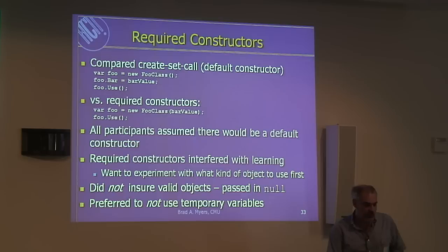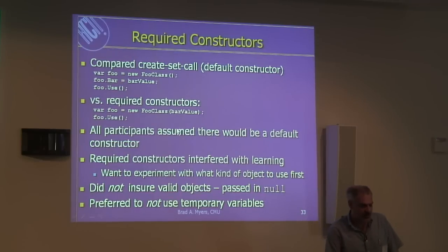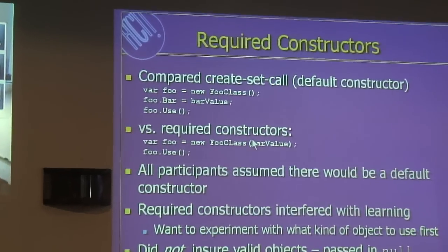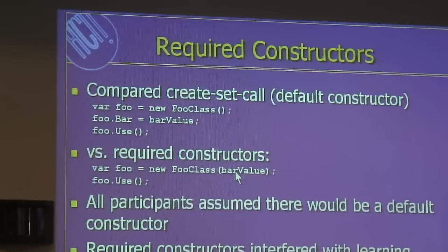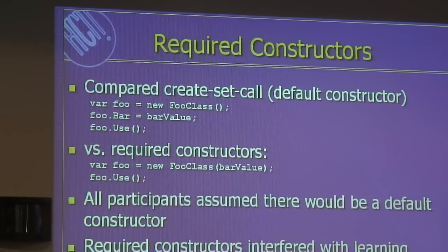Then after you create it, you can start filling it up with things. So I have an empty object foo here, and then I'm going to start filling it with things, and then eventually I'm going to use it. There's another style where there's no way to create an empty object. You have to already have the values for it before you can create it. It's called a required parameter or required constructor.